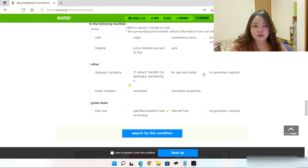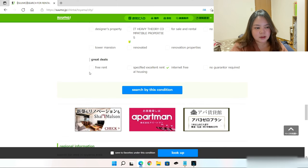I mean, in case you cannot do those responsibilities, they will shoulder them for you. But I think it's fairly impossible to find apartments without needing a guarantor. If you don't want to do it, of course there is this option, but I feel like you're gonna miss out on a lot of great apartments if you click that one. I'm gonna talk more about the guarantor thing later in the video. So I'm not gonna choose anything there.